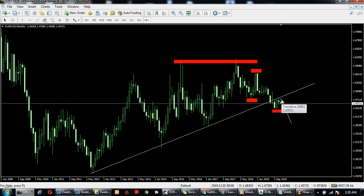So we are now saying yes, the market is now on a bearish structure that's shifted from the bullish structure now to the bearish structure, and now we would be looking out for selling opportunities to the downside right from the monthly time frame. Let me show you my target areas.